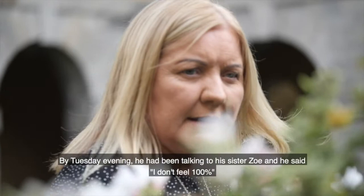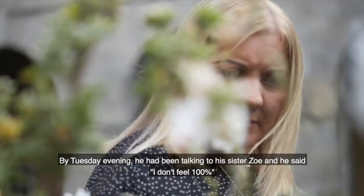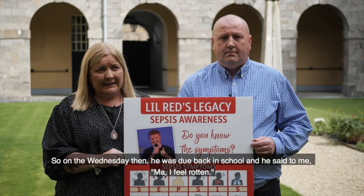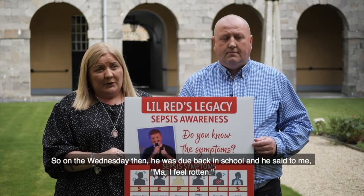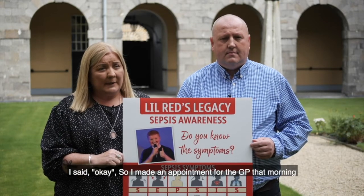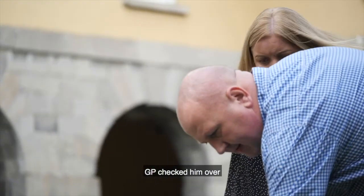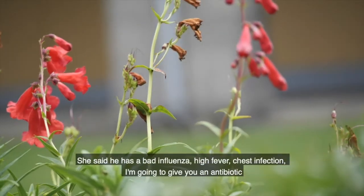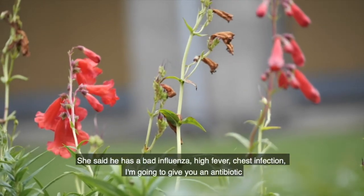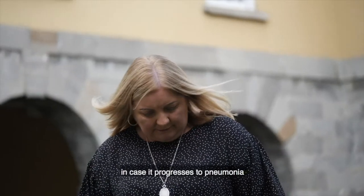By Tuesday evening, he'd been talking to his sister Zoe and he said, "I don't feel 100%." So on the Wednesday then, he was due back in school and he said to me, "Ma, I feel rotten." I said, "Okay." So I made an appointment for the GP that morning. GP checked him over. She said he has a bad influenza, high fever, chest infection. I'm going to give you an antibiotic in case it progresses to pneumonia.